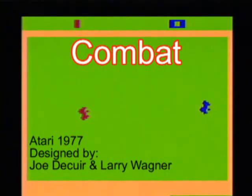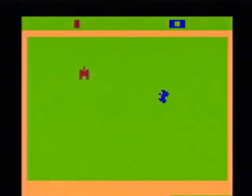Okay, everyone. Welcome to the continuing part of the Console Wars of the Past Part 1, where we're covering the Atari 2600. And right now we are playing through one of the first games released for the Atari 2600, Combat. It's essentially a tank game.